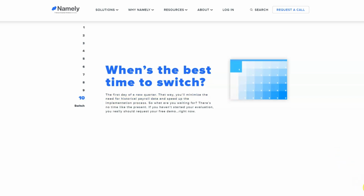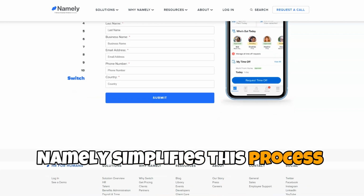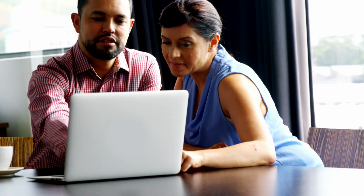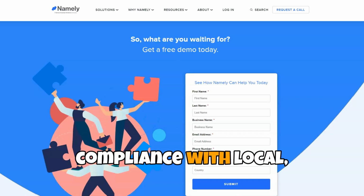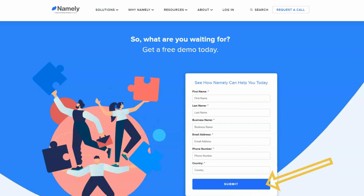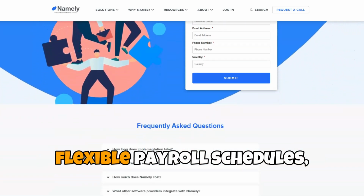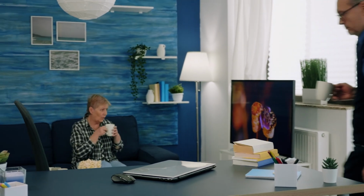Managing payroll can be one of the most complex aspects of HR. Namely simplifies this process with its intuitive payroll management system. The software automates calculations for salaries, taxes, and deductions, ensuring accuracy and compliance with local, state, and federal regulations. Additionally, Namely provides flexible payroll schedules, allowing businesses to choose what works best for them.